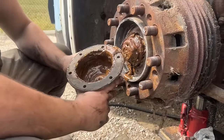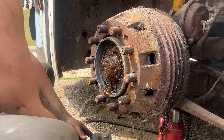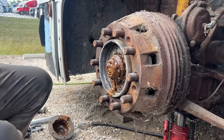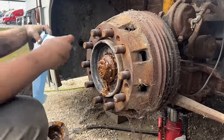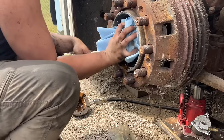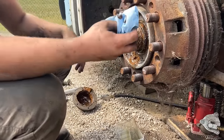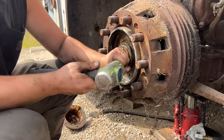Oh, grease with a little bit of water. Hopefully the grease protected it. That is nasty looking. It's a tetanus shot waiting to happen. It chiseled the crap out of that nut too. That's not a good sign.